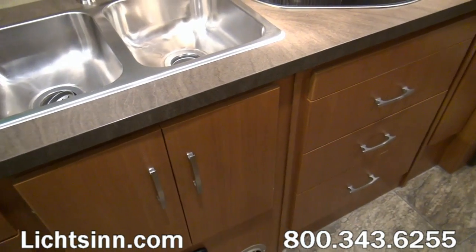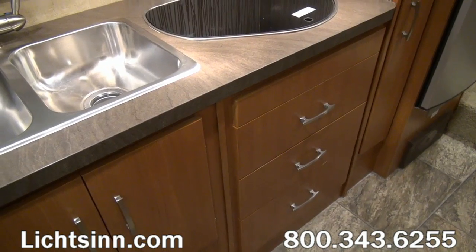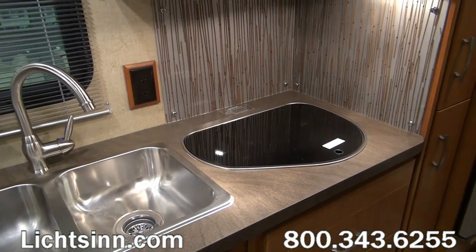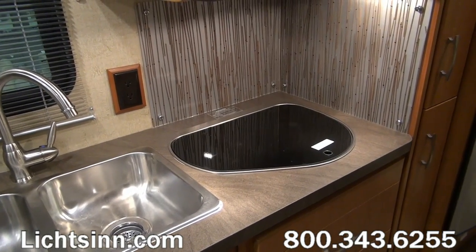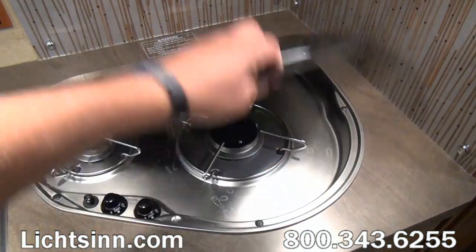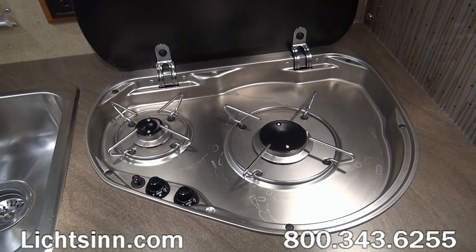Here inside this large, expansive inline galley, this was made more expansive for 2013. It features a dual basin stainless steel sink with a high-rise single control gooseneck faucet. Underneath, you'll find the factory installed option of the water purification system. A contemporary backsplash is included behind the dual burner range top, which is part of the interior upgrade package.